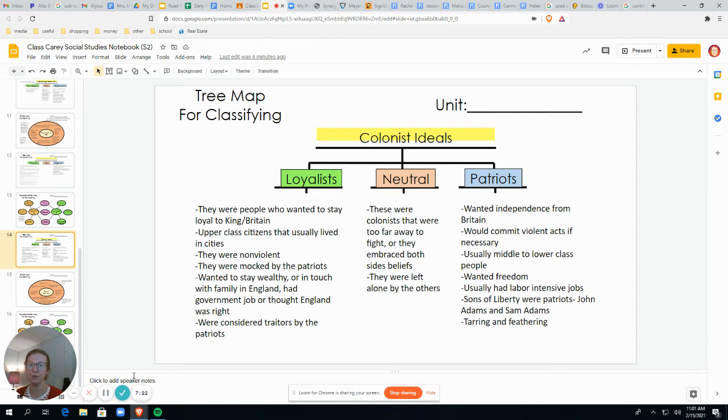So for this one, I would choose neutral, because this person is having a hard time, but they aren't taking a side. They're still not paying attention to the trouble that's brewing. So that would be a huge hint that it's a neutralist. If there's one that says something such as someone has a lot of wealth and honor and those sorts of things, that's almost always a loyalist in history. And then someone who's maybe a working class person and someone who's upset about the taxes, that would be our patriot. So keep that in mind as you're working through those questions, because I know those were tricky for some of you on your exit ticket.